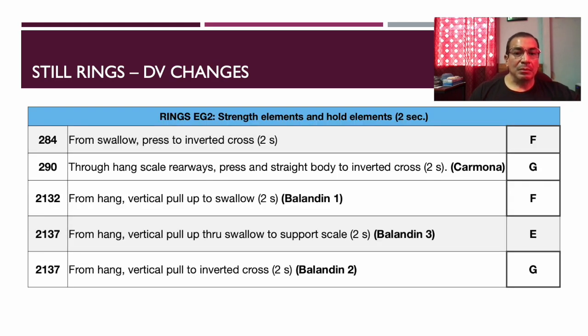More element group 2, more strength elements, which is the group that has the most changes. From swallow press to inverted cross, that's a very difficult element that used to be an E, it's now an F. The Carmona, which is a back lever, and then press with straight body to inverted cross, which is also one of the highest difficulty elements, is a G.